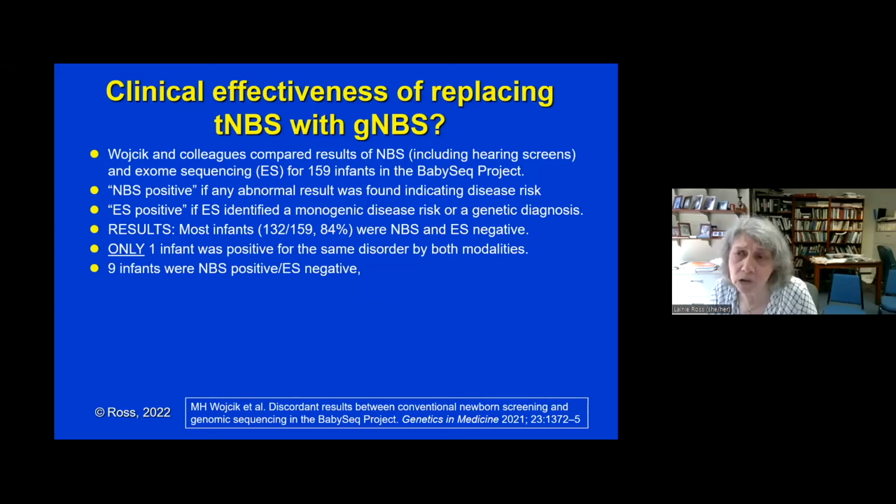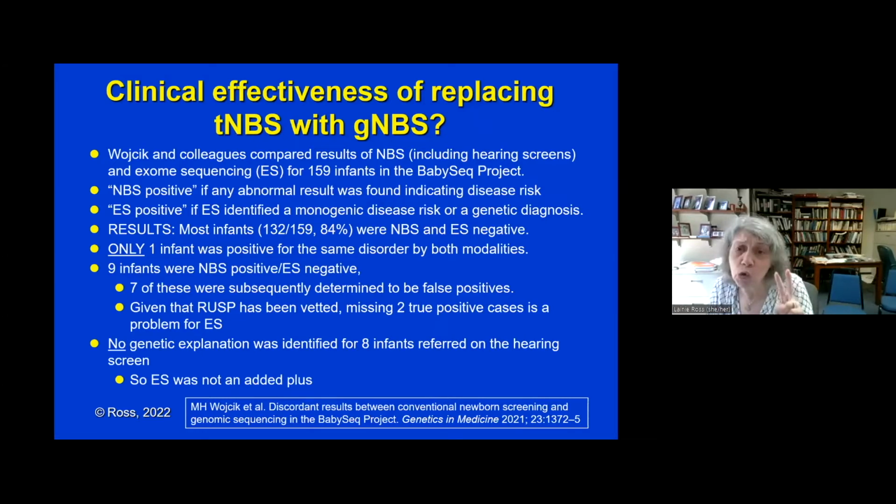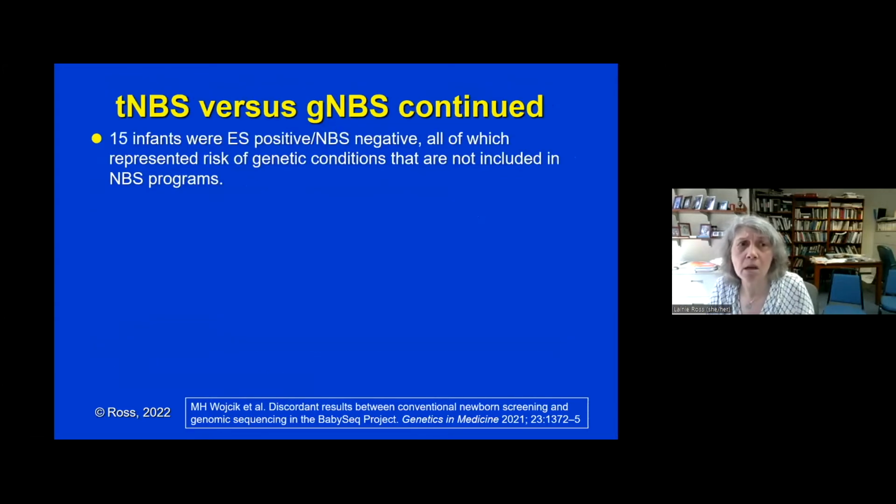There were 9 infants who had newborn screening positive for the RUSP. 7 of these were determined to be false positive, but that meant that still 2 true positives were missed by exome sequencing. I also have to say that there was no genetic explanation for the 8 children referred on the hearing screen. So again, the exome sequencing was not an added plus.